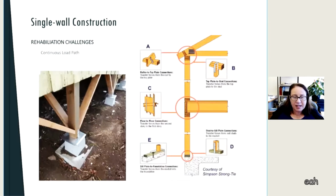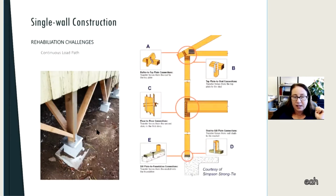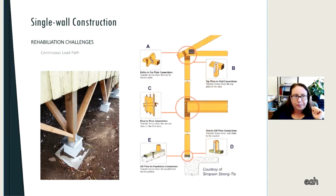Again, I mentioned the continuous load path. You know, you have to be kind of tricky with your tie downs. We do these composite footings. It looks like a tofu block, but it's cast as a single piece with a larger pier that gets buried under the ground. There's a strap that goes through the termite shield and at least ties the pier to the foundation. If you're taking the siding off, you can tie the post to the sill, but it's very difficult to get the continuous load path that you would get in a conventionally framed stud wall.